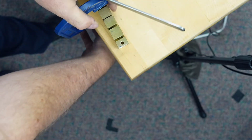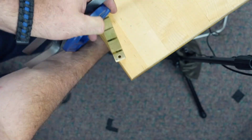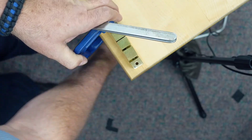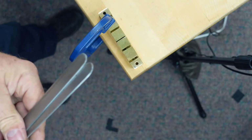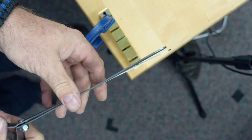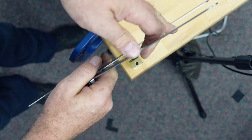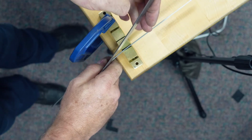Not a little too far out, man. There we go. Now what I want to do is get this shear.